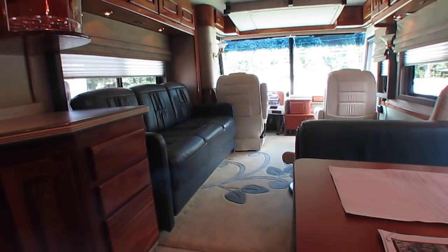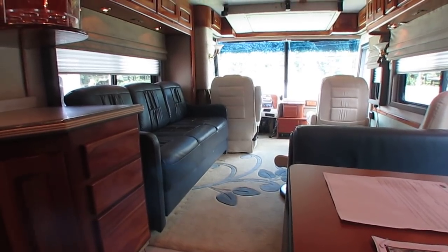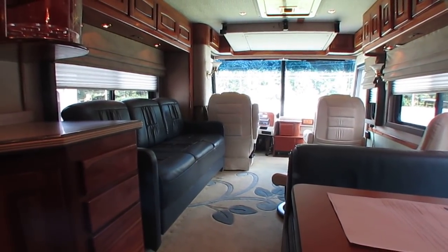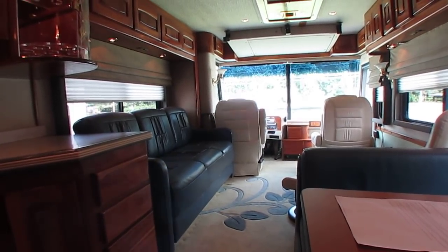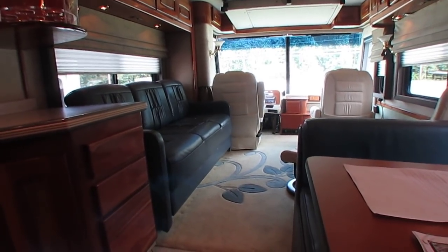I came in here a couple hours ago, right about 10:30, 11 o'clock. Customers had already been in here. Somebody had pushed the button on the power awning, and it was fully extended, and we're about to have a storm. If I hadn't come out here and caught that, the awning would have cost us thousands of dollars to replace. But I caught it, brought the awning back in, which works great, by the way.